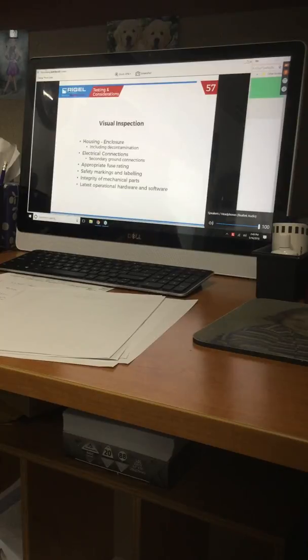So visual inspection, pretty obvious here. You look at any of the service manual, the housing, closure, decontamination, electrical connections, secondary ground connections. We'll touch on that in a moment. All the safety markings and labeling correct. Everything looks good and up to date.